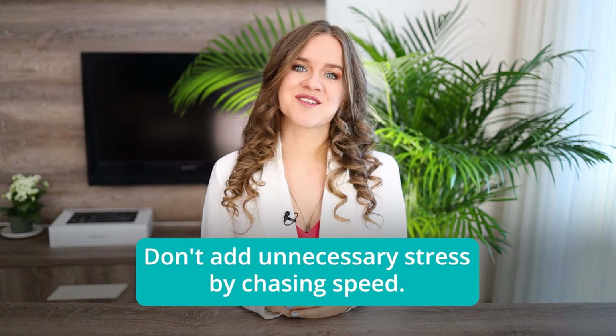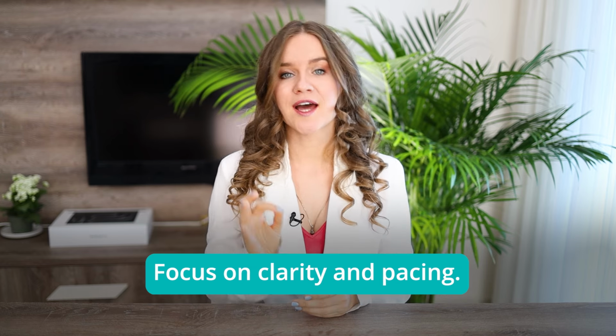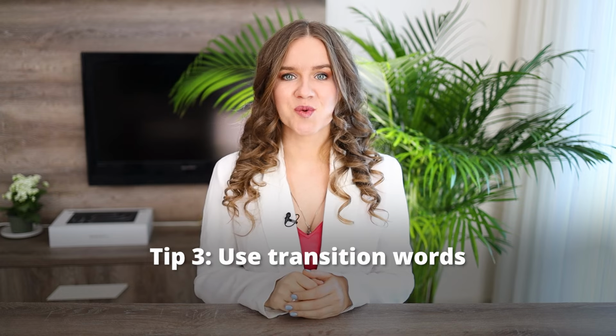So don't add unnecessary stress by chasing speed. Instead, focus on clarity and pacing. Even if you speak more slowly, being understood is the most important thing. The third tip is use transition words.